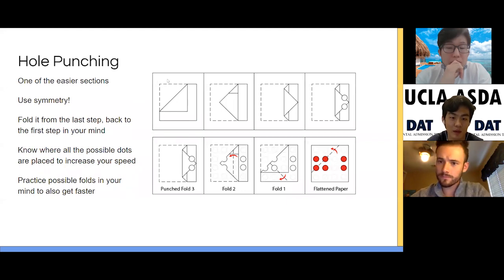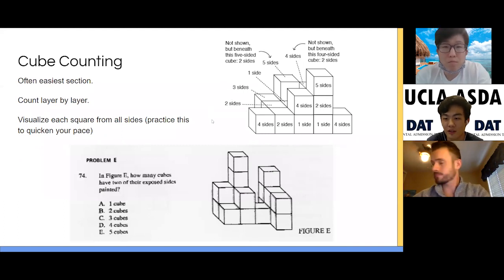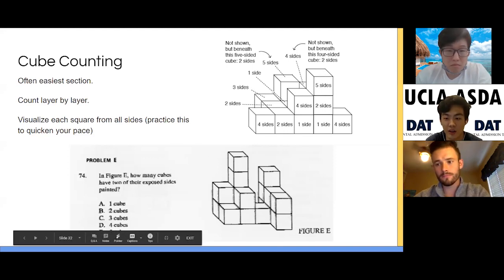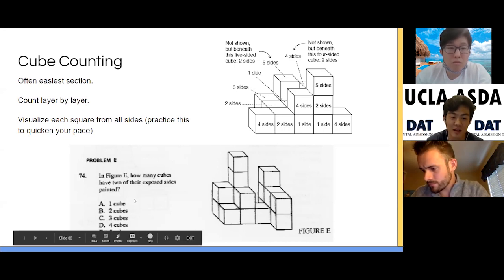And then from there, folding back from the right here to the front will help you with the answer a lot. Here, cube counting goes by really fast. You just count layer by layer. What I mean by that is you want to choose a starting point. You can always start from the left and go to the right, or start from the right and go to the left, just pick one, and hit the first layer first. So from left to right, you count this cube, this cube, this cube, this cube going to the right, and then next layer, count these cubes first, and then this cube. Next layer, count this cube. And then once you write down how many cubes have each side facing outwards, you'll be able to solve the end question.